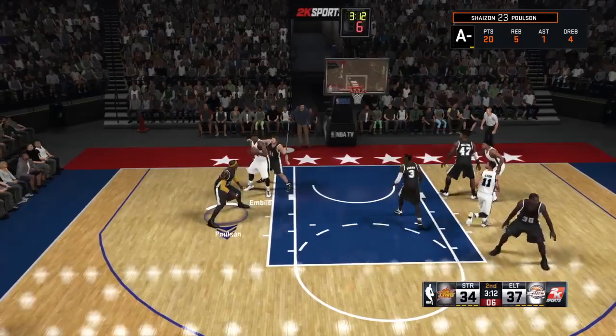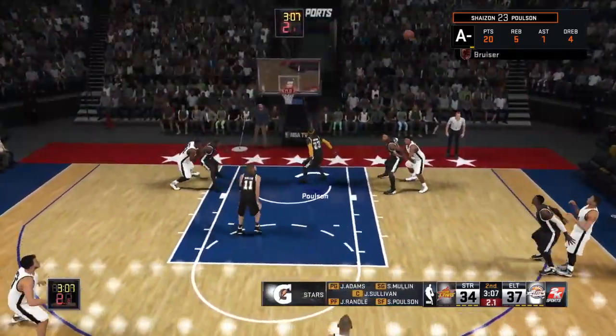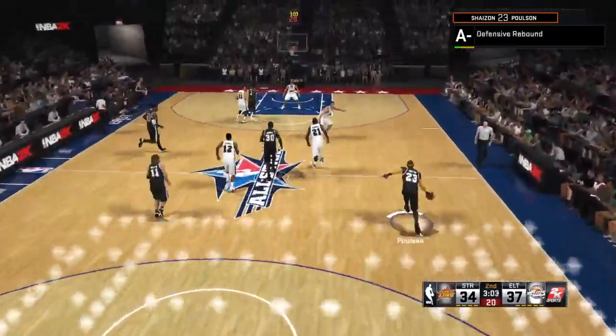On the floor for the Stars, Big Daddy in at small forward. Adams is out there with Mullen. Then it's Randall. And it's Sullivan in at the 5 spot. The Stars trail by 3.